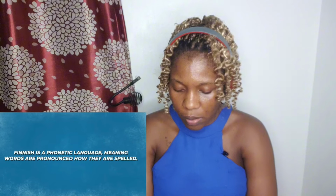Cat. I'm just prolonging it to make the point clear. While the letter ö is the same as the letter I in the word bird. But the thing is that Finnish is a phonetic language, which means that every word is pronounced as it's written. And unlike in English, there are no silent letters or unexpected pronunciations.